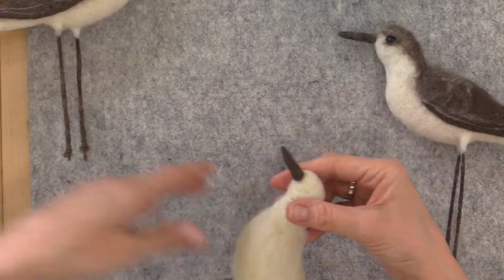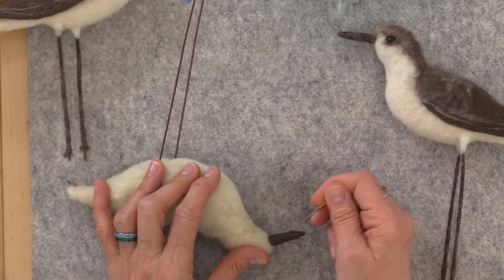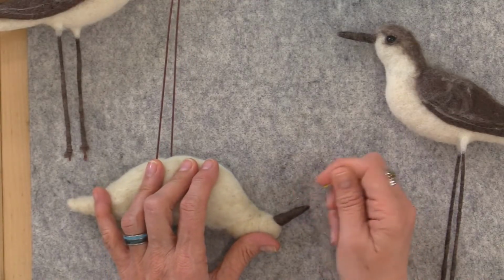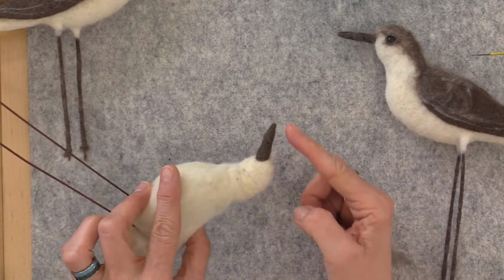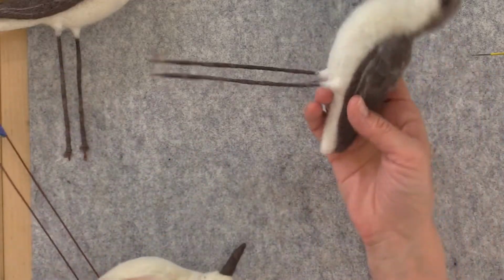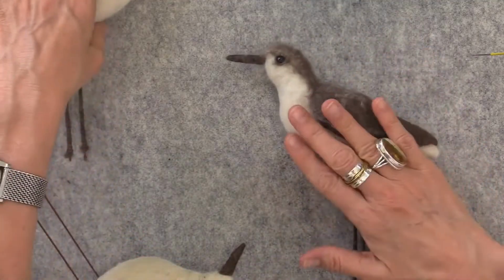And if you have this batting, you're going to be impressed that it's going to kind of hold its shape, but just tack it down a little bit the best you can with a fine or a medium fine needle. Now the only difference with the legs is I didn't make any part bulkier than the other. So I just went up and down the legs, really just down, and I made mine super skinny, okay? So I left the legs super skinny.